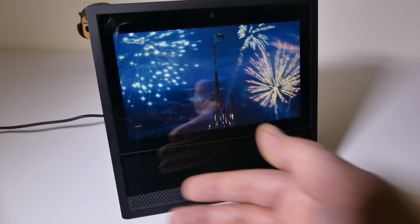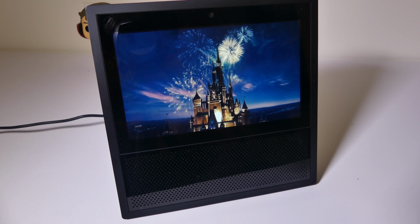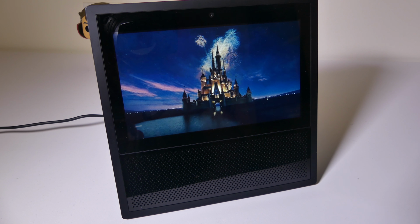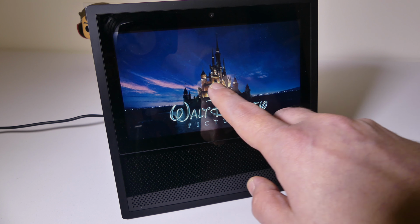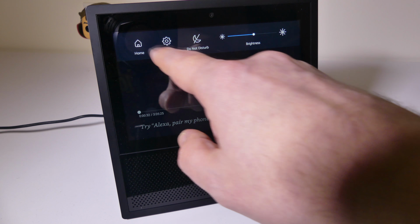The screen looks great from pretty much any angle as well. So again, if you're going to use this for like your bedside table or something like that, and you want to watch something really quickly while you're going to bed, you can do that. Even with a 7-inch screen, it still looks really, really good. So again, I'm pretty excited about that. I'm a pretty big movie buff, and I've got a ton of different movies.